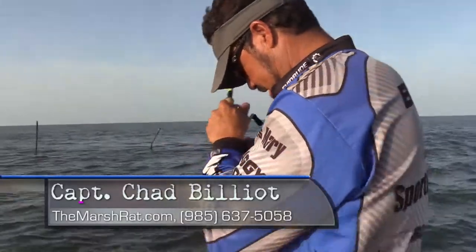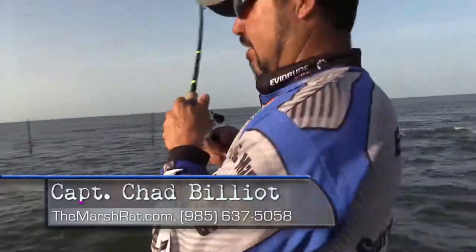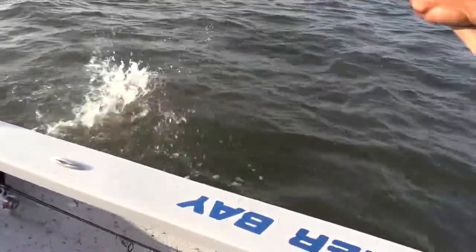I don't know if they're biting. You know, some days I get here and they're a little slower. Some days they're like this here and they're just hot and heavy. But they're pretty thick with fish, so I had to give it a try. Another little redfish.